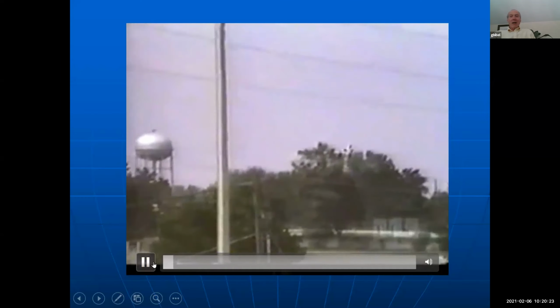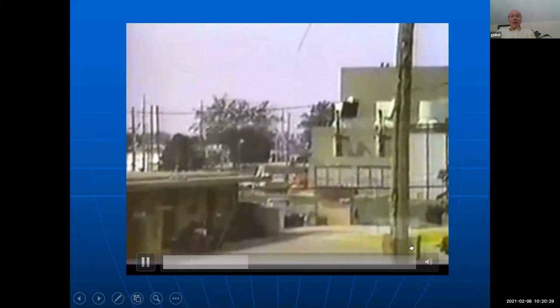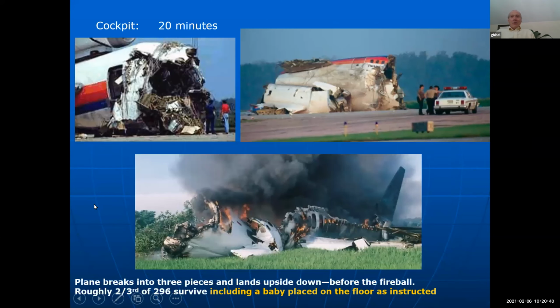And we have a crash video. So the plane broke into 3 pieces before bursting into a fireball. Here you see it cartwheeling. So there's the 3 pieces. This is the cockpit section. It was so badly damaged, they just assumed everyone was dead and didn't even go near it for 20, 25 minutes. It turns out that all the flight crew did in fact survive.